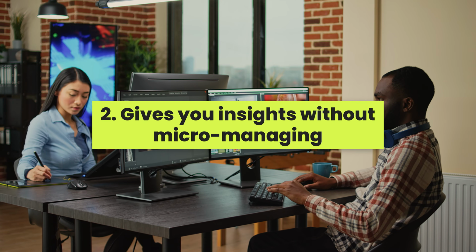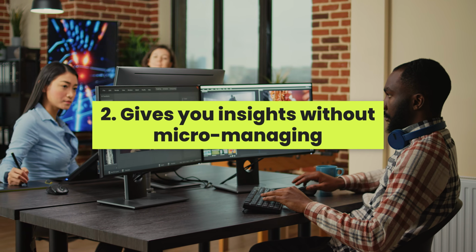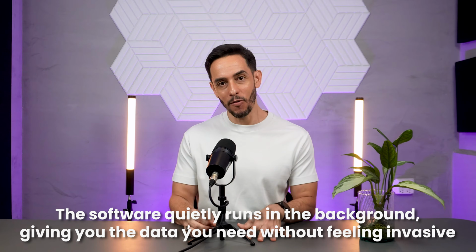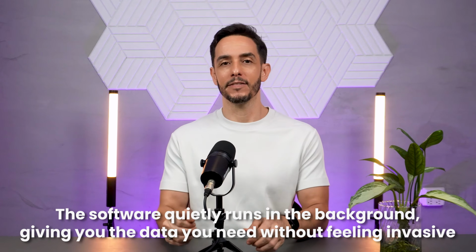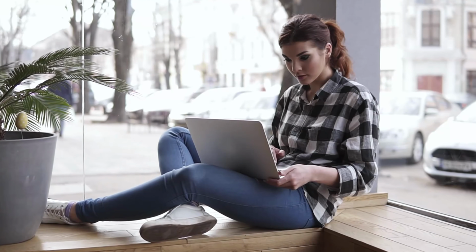Another big plus is that ActivTrak lets you get these insights without micromanaging. You don't need to hover over your team or constantly check in. The software quietly runs in the background, giving you the data you need without feeling invasive. Your team can still have their independence, and you'll get the information to help them work better.